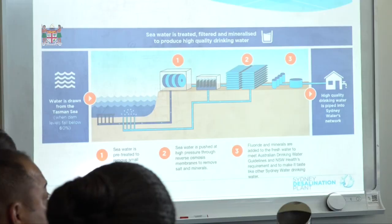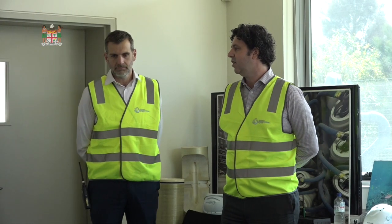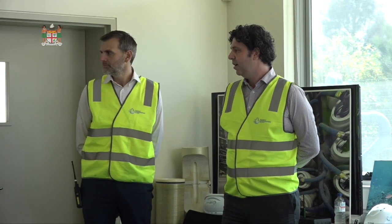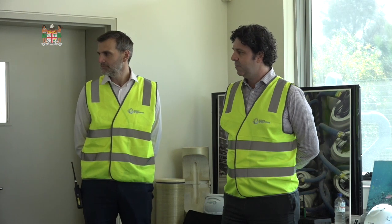Every mainland state in Australia has ended up doing a desal plant during that period. So Sydney here, we can make about 250 million litres of water every day. But you can see there's quite a lot of other plants around Australia, particularly in Western Australia, where they have very little rainfall and they're relying on desalination as a base load, so almost half of their supply, if not more.